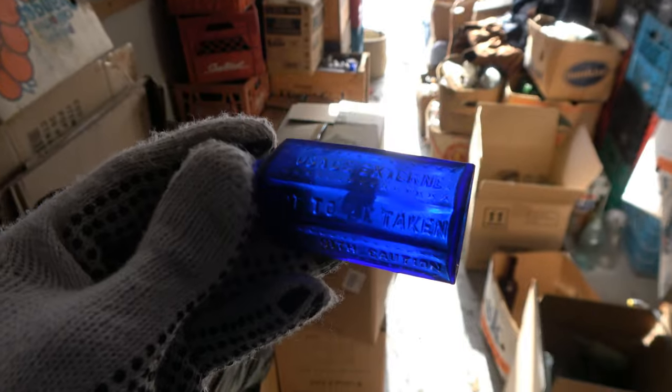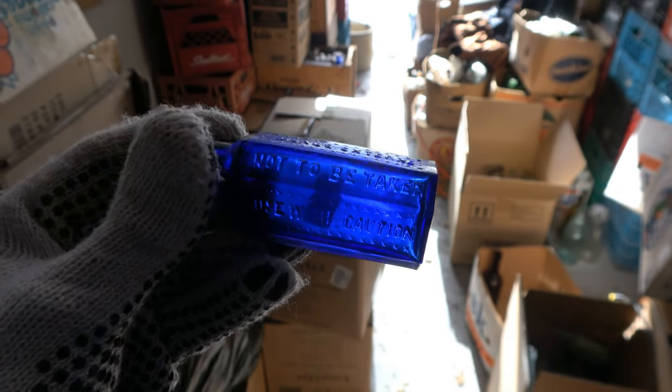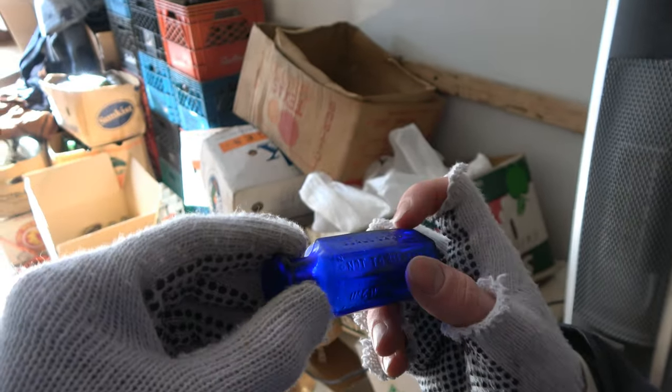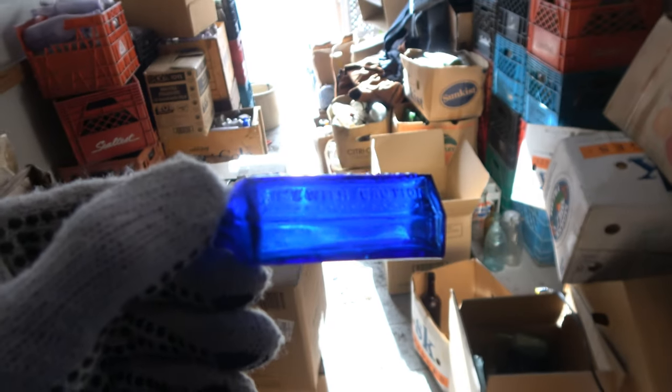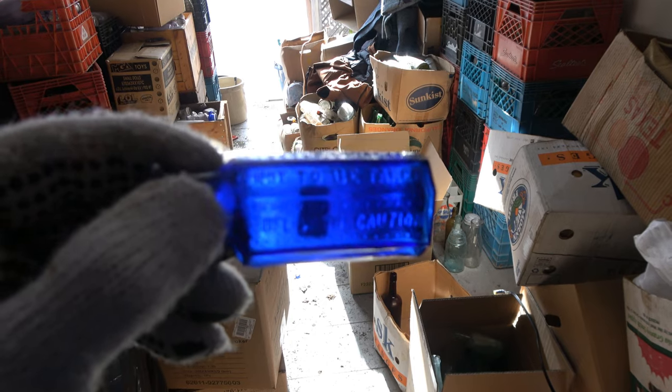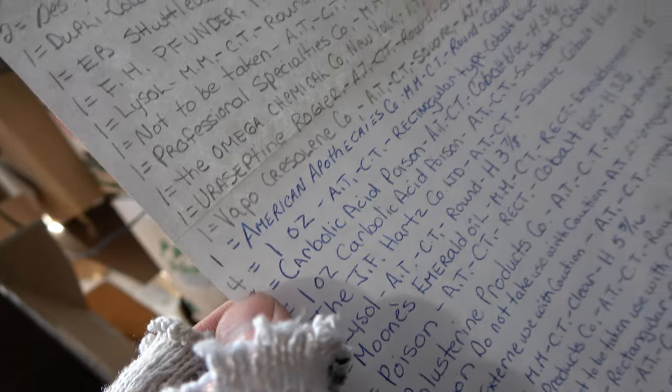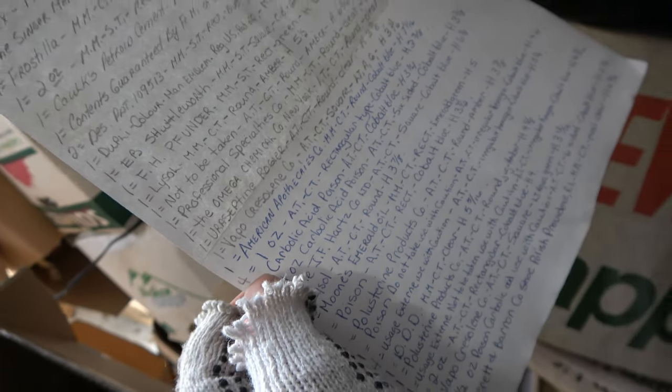Usage. What does that say? Usage extreme. I don't know. That's the French. It's a French one. See, I definitely don't have one like this. Use with caution. Oh, that makes sense. Yeah, usage whatever for French. Very cool. It even says right here, carbolic acid poison, 4 1-ounce. So that'd be the vapor pressing.